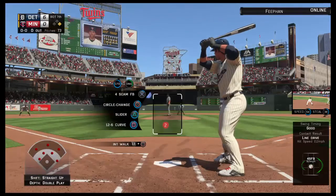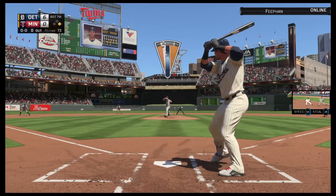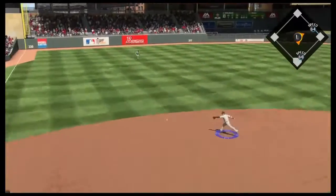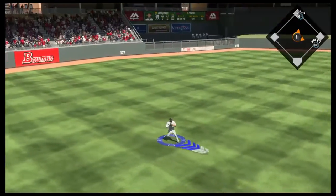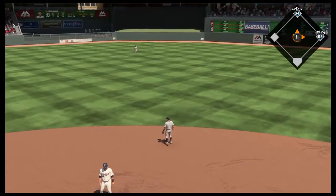Christian Yelich will step in, a ground-out victim his last time. And Matt, with the double play in order, they'll obviously be looking to induce another ground ball out of him right here. And that's through for a hit. The throw pulls him off the bag.